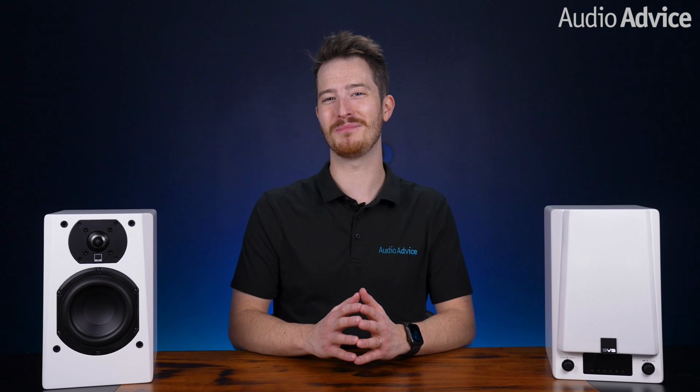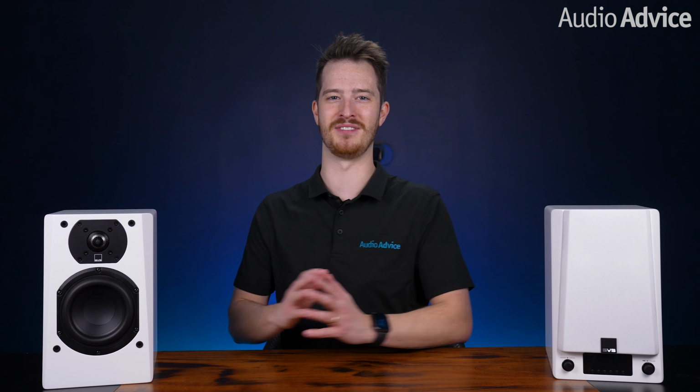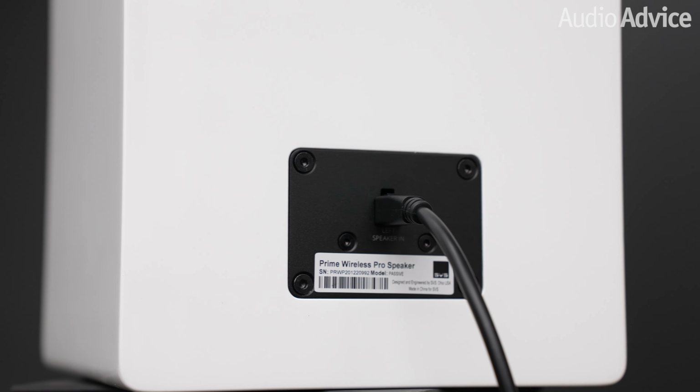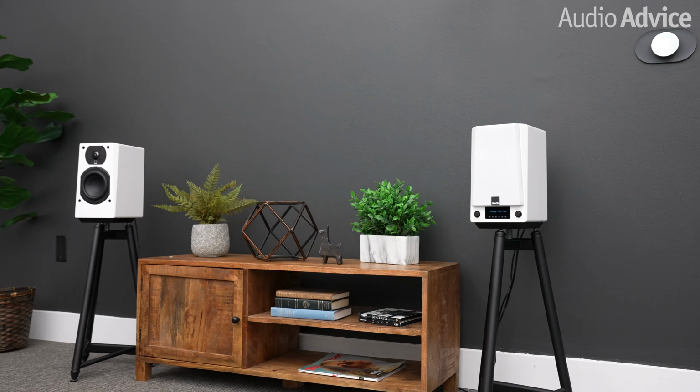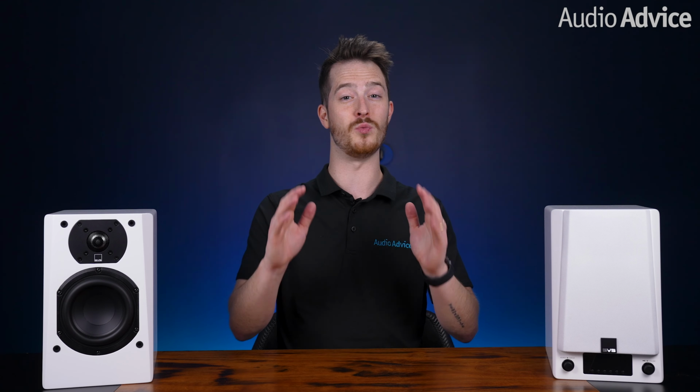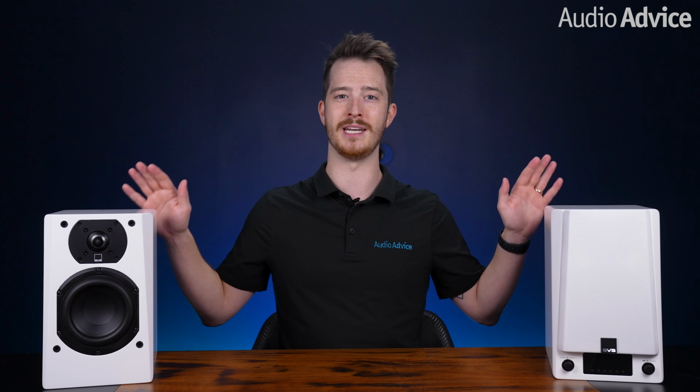The Prime Wireless Pro speakers consist of a left passive speaker and a right powered speaker that connects to the left via a provided 10-foot umbilical cord. Now, in our testing, it was a good length at our desk or set up at a credenza, but keep in mind, if you're going to move them further apart, you will need to special order a 15-foot or 20-foot umbilical cord to connect these.